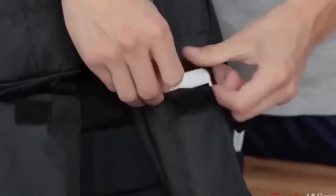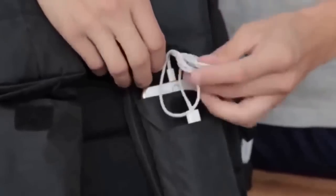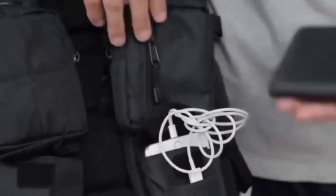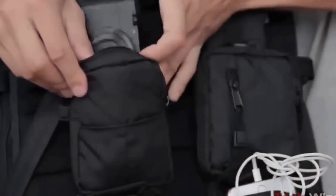Easy to fix, strong, and manufactured with high-quality waterproof materials. It has a very large storage for all of your personal stuff. Easily carryable with adjustable shoulder pads. Excellent for travelers, tourists, campers, hikers, climbers, mountaineers, and more.